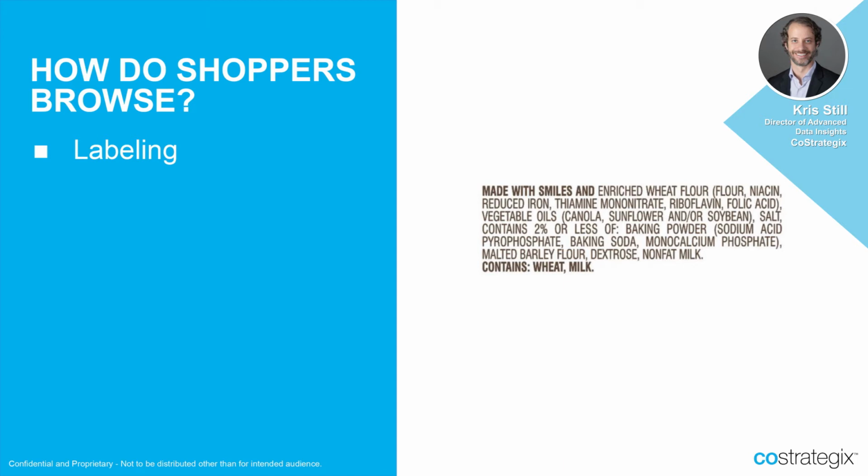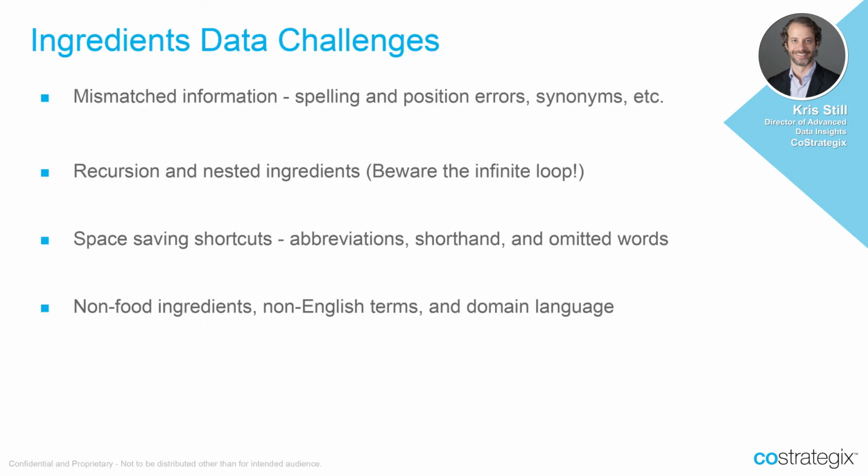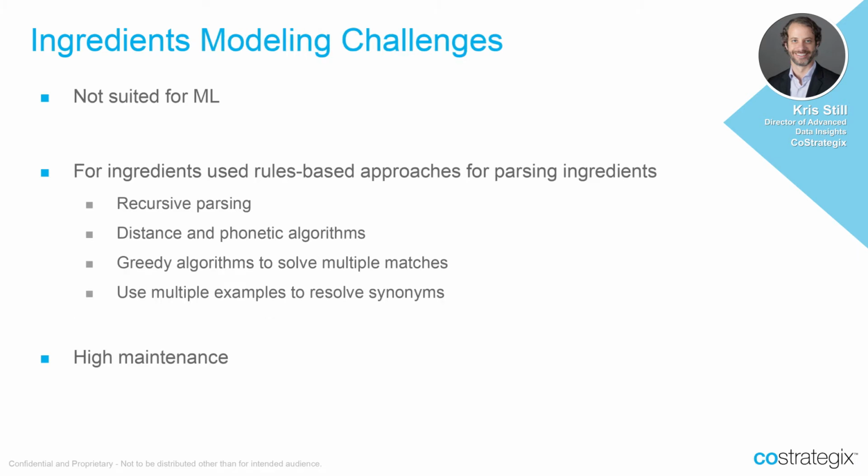Ultimately, for this one, like I said, there's mismatch generation, there's the nested ingredients. Oh, the best one is the Kroger organic black beans. It's like black beans, ingredient, black beans. So you know that would confuse a computer, right? An algorithm would be just going around and around forever on that. Shortcuts, like I said, the abbreviations and leaving words out, and then you've got all those chemicals, which are very domain specific, non-English terms. It's one thing to create a translation algorithm that translates English to French, but what happens when you give that an organic chemistry book? It doesn't do as well, right? So all these domain things are things that we had to teach the algorithm.